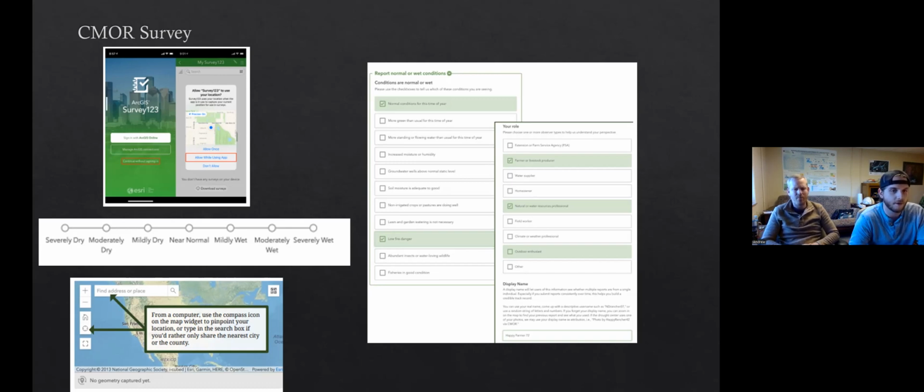You can also upload photos, which is, again, optional but helpful. On every report that I've given to the USDM, I include almost every single photo that I can, just to really show this is what we're seeing on the ground. Having a photo really helps drive the message home.